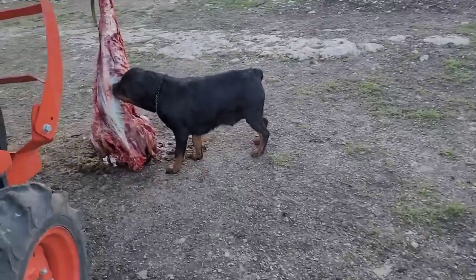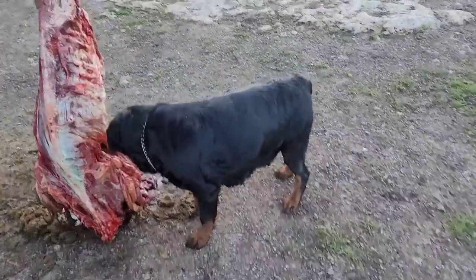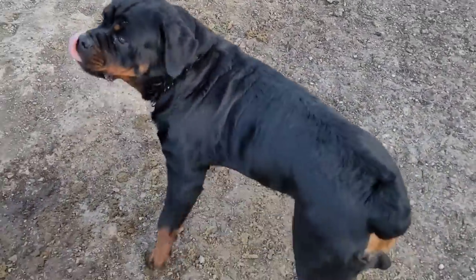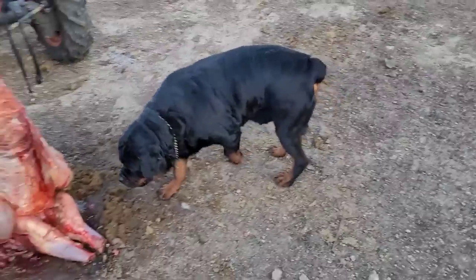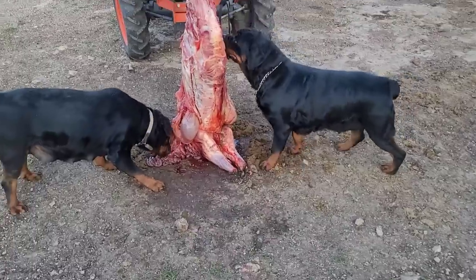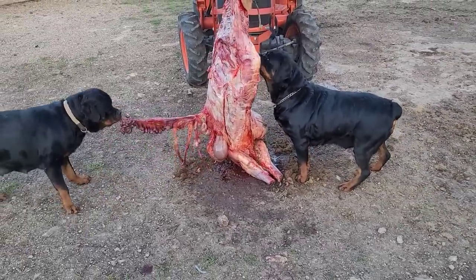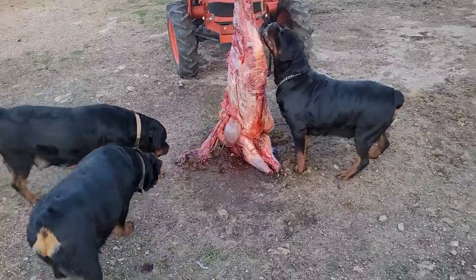This little mama's still eating all this food from everybody else. Give me that food. Come here. Look at that big old beautiful girl. That's a female, y'all. Man, you can't even make this stuff up.